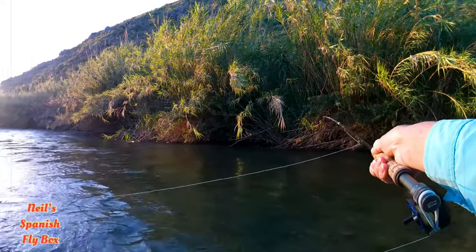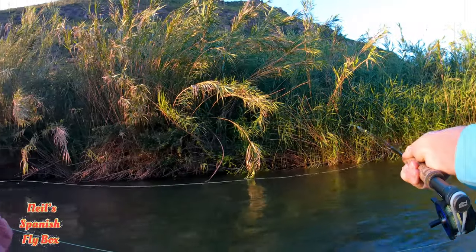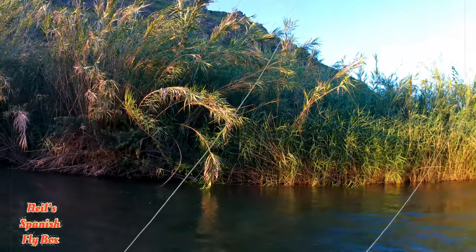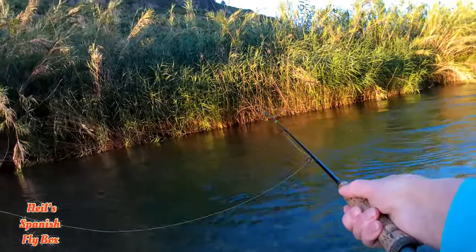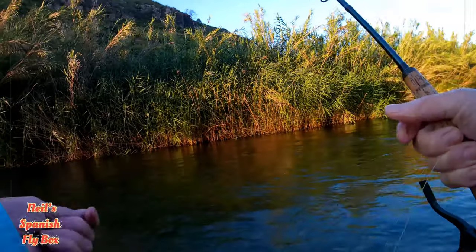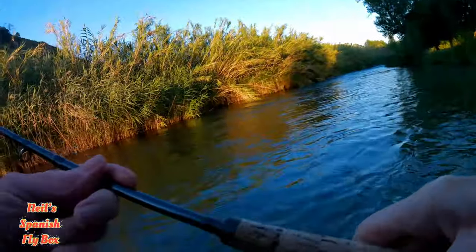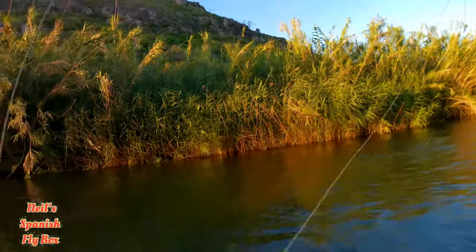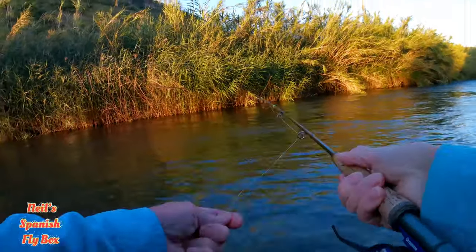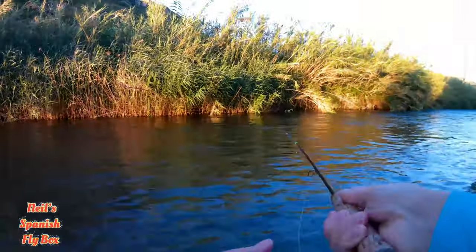Trying to get as close as I can to the far bank without actually getting into the canes. That was the bottom. Some weed on the fly again. You can see it seems to be a little bit deeper down the middle here, so we'll have some casts down the middle. That doesn't mean, of course, that there's any fish there, but we'll see.